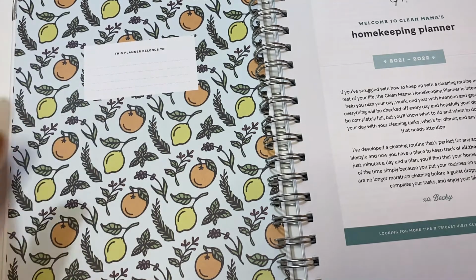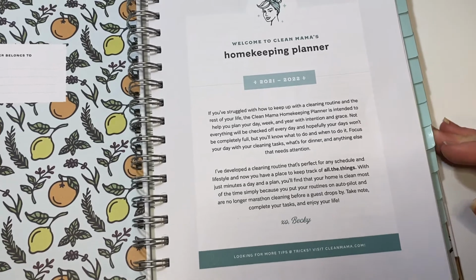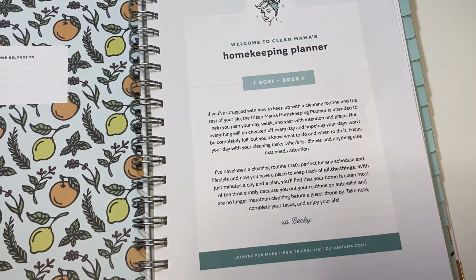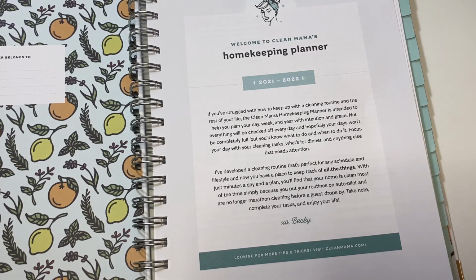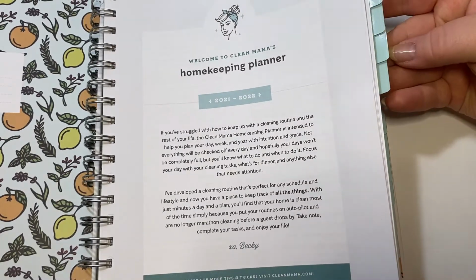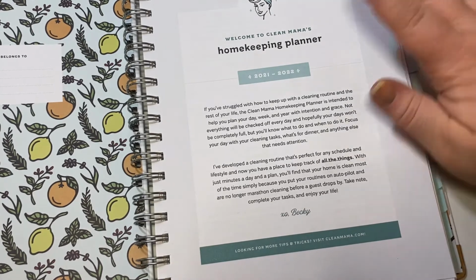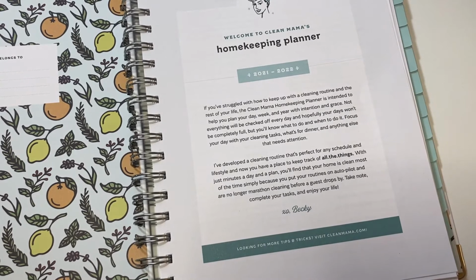It says this planner belongs to, and feel free to pause if you want to read, as I'm not going to read you everything. But it says, welcome to Clean Mama's Homekeeping Planner 2021-22. But again, it is undated. If you can see over here, the tabs on the side don't have anything on them, so you could use it for whatever. So I kind of wish they didn't have anything on there.